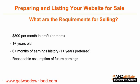You also need to have a site that's at least a year old. The thing is, especially with Amazon affiliate sites, people want to see an annual track record. They want to see each month how it did over the course of a year. If it's a year old or more, they can actually look at that information.